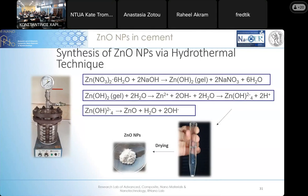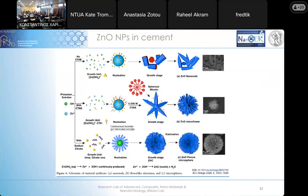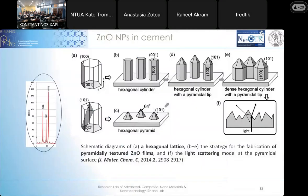by the process and the mechanism also described in this slide. Now, according to the different techniques, we can obtain very different morphologies, nanorods, nanoflowers, nanospheres, which have very different properties that could be useful in different fields of applications.